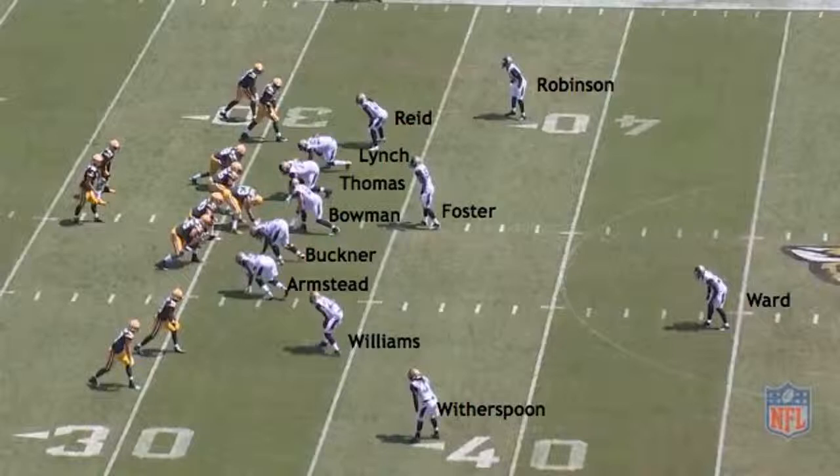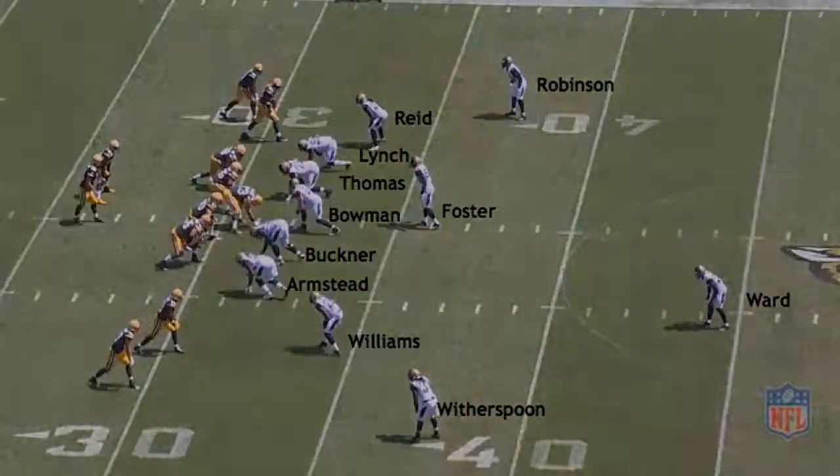In addition to having Armstead switched, Carradine's loss might also thrust backup defensive tackle Xavier Cooper into a more active role.